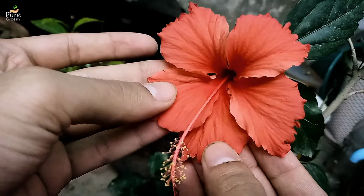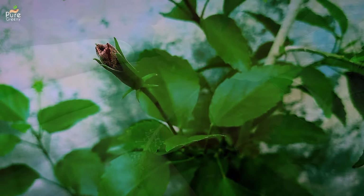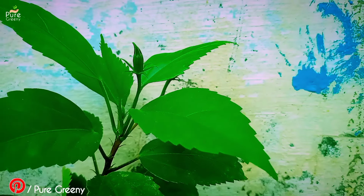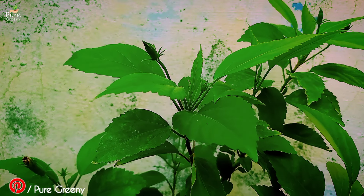Another very common cause of hibiscus plant not flowering problem is less sunlight. Hibiscus plant requires a consistent supply of direct sunlight to grow buds and flowers. In less sunlight, fewer flowers appear. Daily 4 to 5 hours of direct sunlight is good for hibiscus plant. Make sure of it and your hibiscus plant will definitely grow buds and flowers within a few weeks.